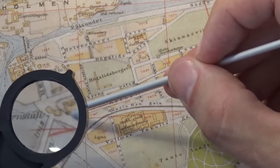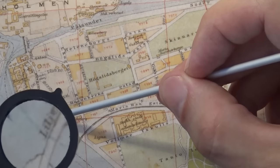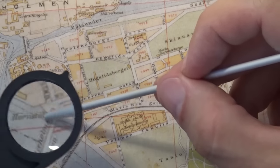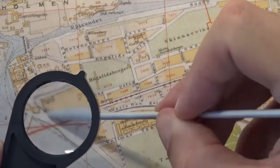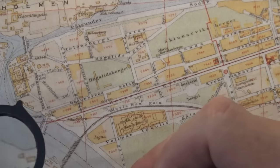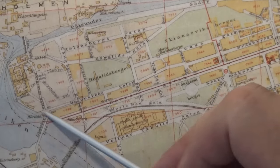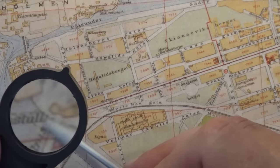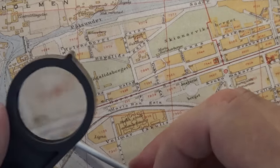The gate to the city from the southwest. It had a very natural border as well, because it's water and bridge. And on the other side was Brännkyrka municipality. But from 1913 actually it was incorporated in Stockholm. So Stockholm expanded during this time. So the traditional city was no longer limited by these old gates.